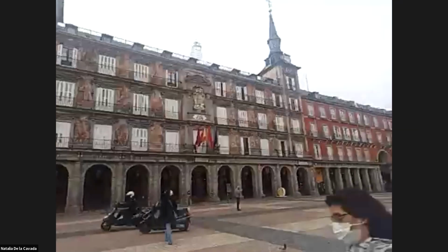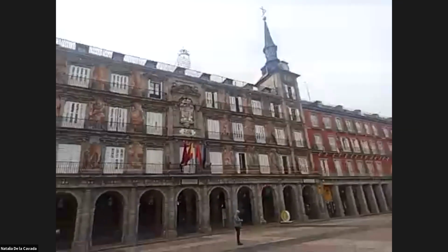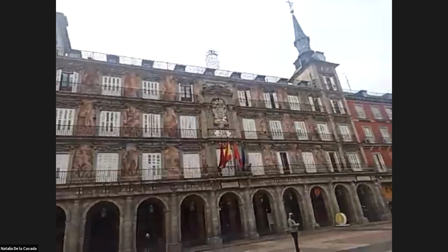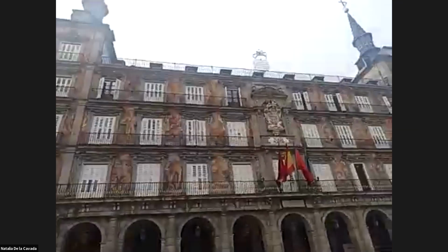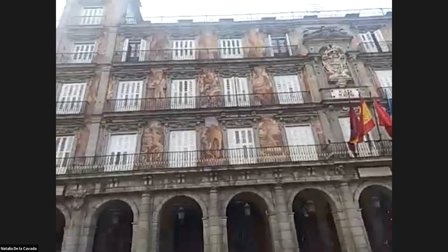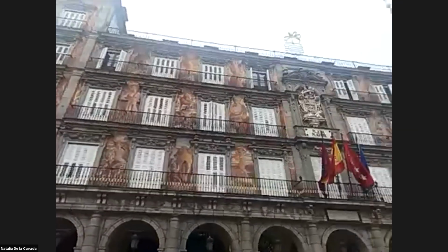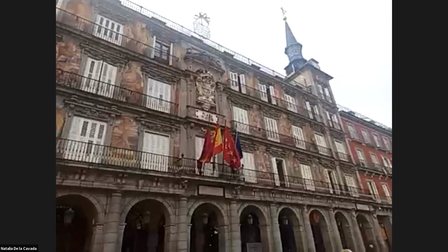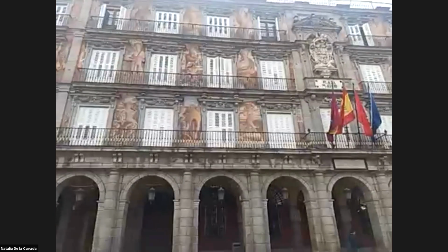Okay. Actually, this square has gone through a lot of things. So there have been 3 fires in the 16th and 17th century. So the only original building is this one I'm showing you right now that actually has some beautiful murals. The murals are not old. The murals are only from 30 years ago, but the building is original from the 1700s. It's the only one that is left because there were 3 fires and the fires destroyed all the buildings. They had to redo it.